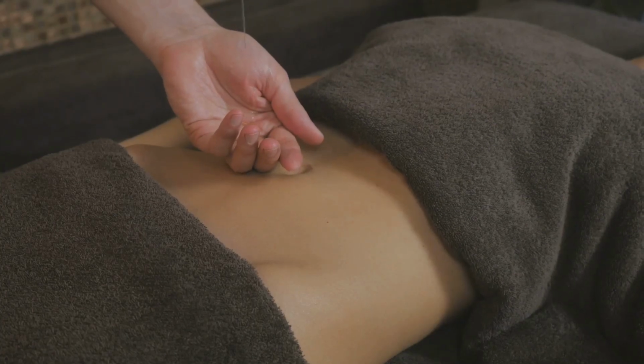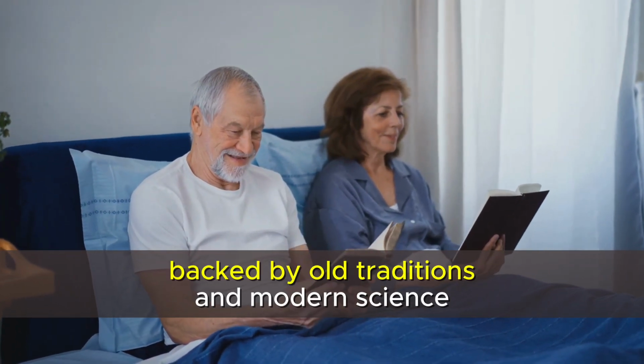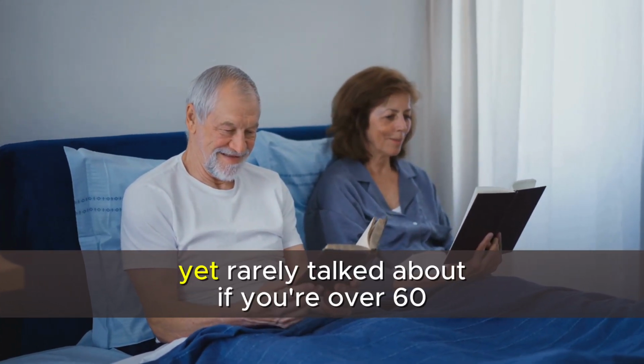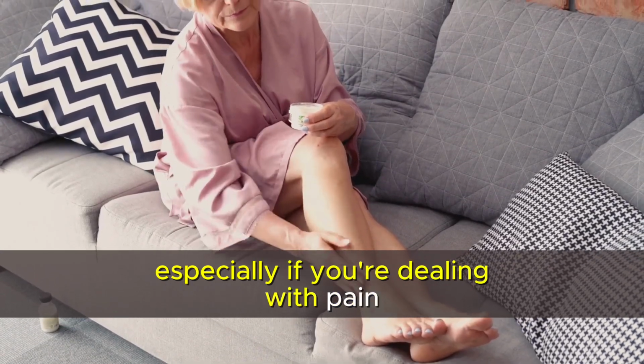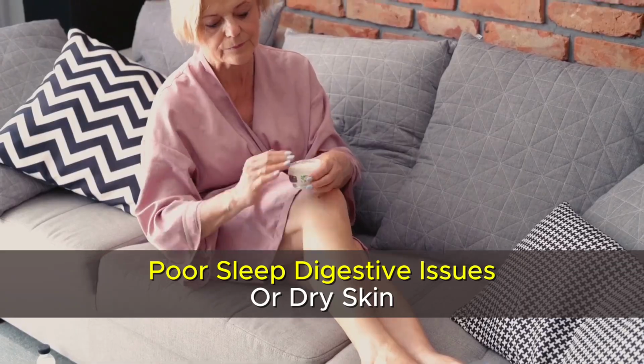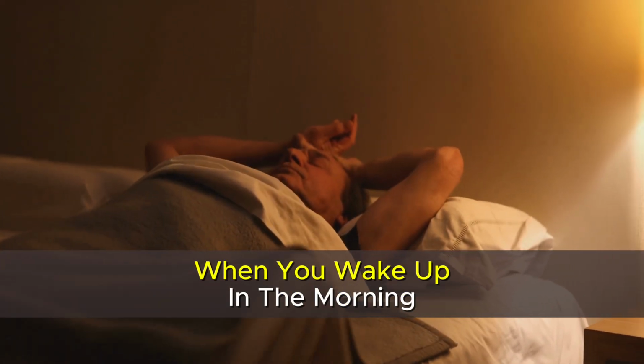I'm not talking about just rubbing it on dry skin or swallowing a spoonful before sleep. I'm talking about a deeper method, one that's been quietly used for generations, backed by old traditions and modern science, yet rarely talked about. If you're over 60, especially if you're dealing with pain, poor sleep, digestive issues, or dry skin, this could change the way your body feels when you wake up in the morning.